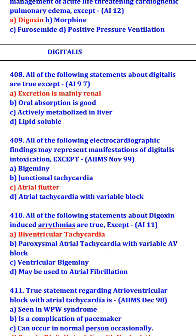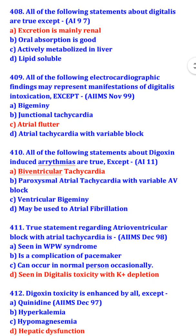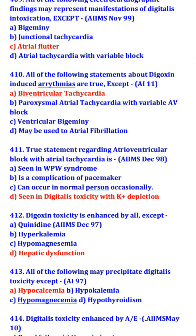So bigeminy, junctional tachycardia, and atrial tachycardia with variable block are the manifestations of digitalis toxicity. All of the following statements about digoxin induced arrhythmias are true except biventricular tachycardia. So true about digoxin induced arrhythmia is paroxysmal atrial tachycardia with variable AV block, ventricular bigeminy, and may lead to atrial fibrillation. True statement regarding atrioventricular block with atrial tachycardia is seen in digitalis toxicity with potassium depletion.